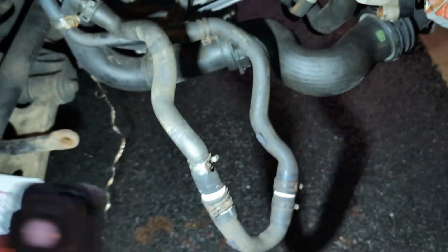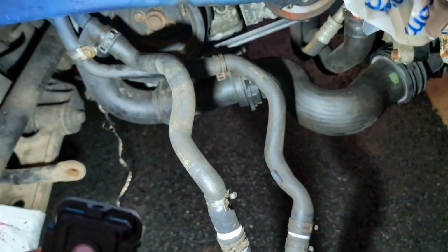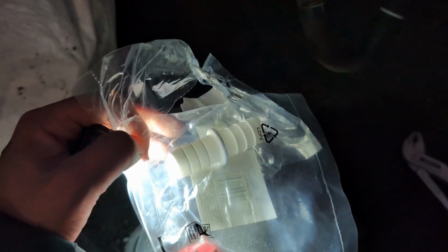We've plumbed the Webasto out of the system, and I've just used these little fellas to do it. Thanks to these things. Came in very useful.